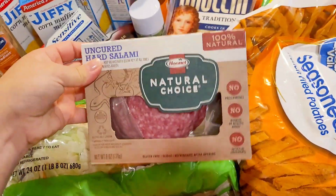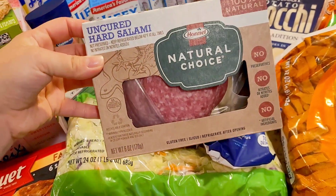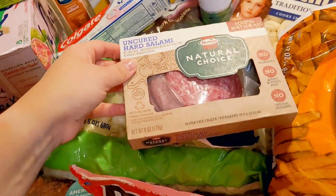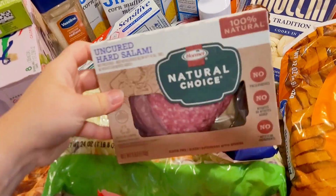I got this salami. I've been getting this every week. I explained on a grocery haul that I am trying to watch the nitrates in a lot of deli meat because I do eat it frequently, and I realized it had a lot of preservatives in it. So, I pay extra for this one.